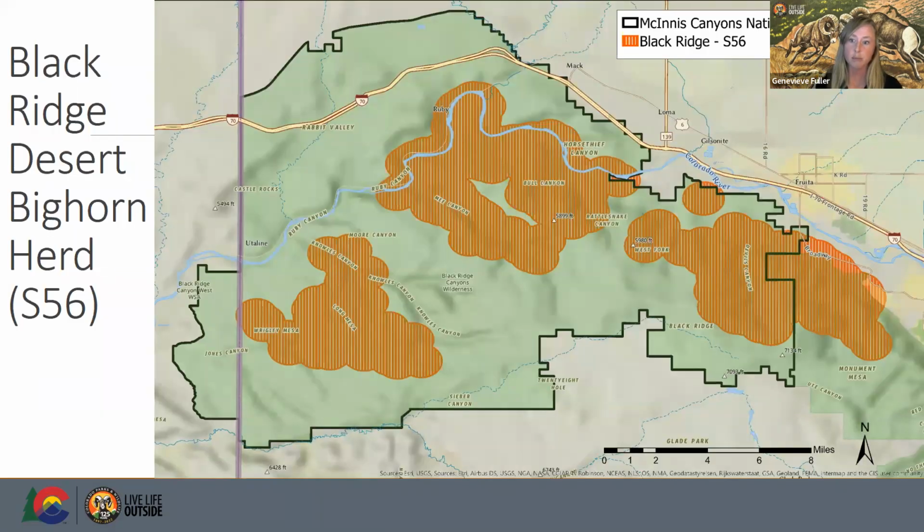Out of the three bighorn herds in Colorado, the one that we're going to talk about today is the Black Ridge herd, or S56. That's just the game management unit. That's what we call them when we're talking about different sheep herds. It keeps it shorter than saying Black Ridge sheep herd every single time, so we shorten it to S56.